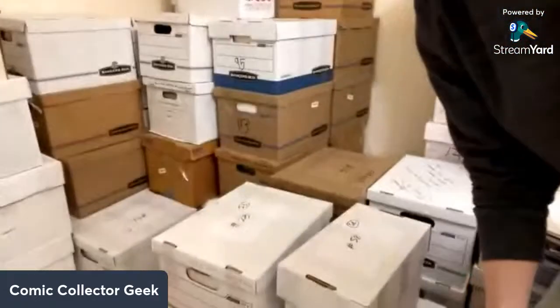You can just see, look at all the boxes. It's just crazy. What am I going to do? I have like 150 boxes to sort out, so I don't even know what to do. And before, I actually knew kind of where things were.